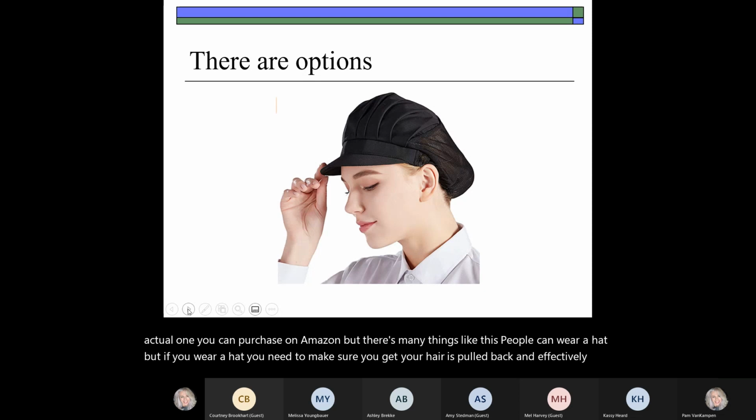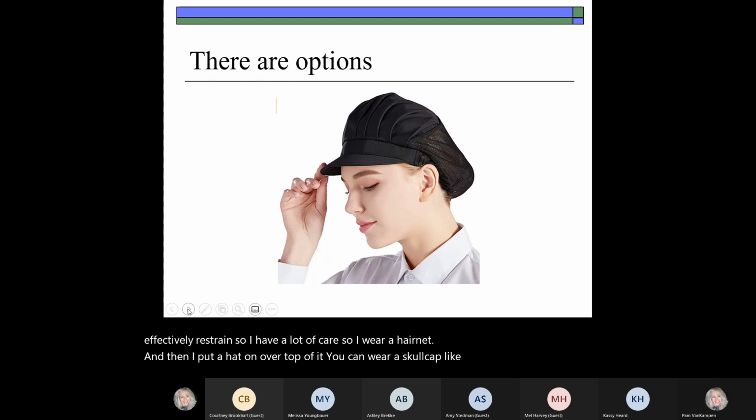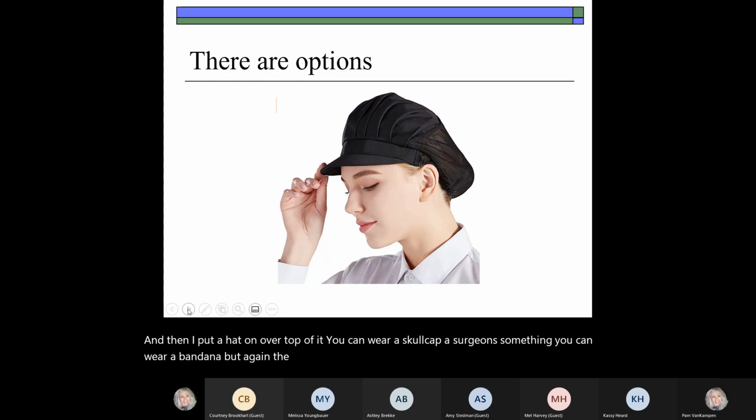So I have a lot of hair. So I wear a hairnet and then I put a hat on over top of it. You can wear a skull cap like a surgeon's. You can wear a bandana. But again, the point is to make sure that your hair is effectively restrained behind and under whatever hair covering that you're using. They do have different size hairnets.